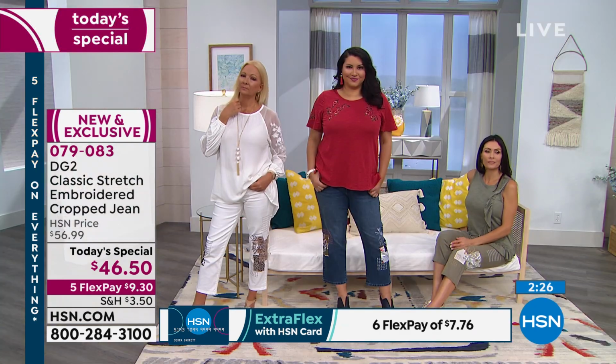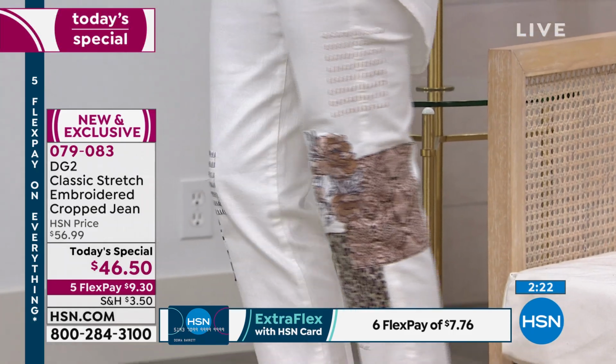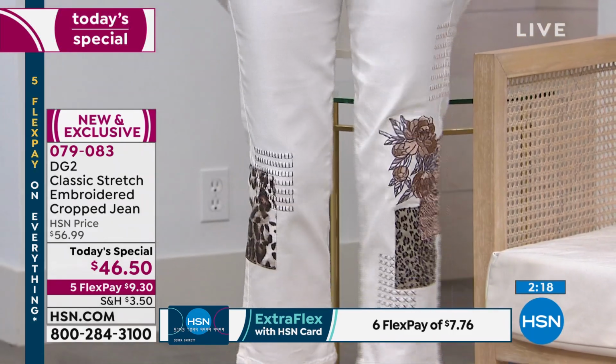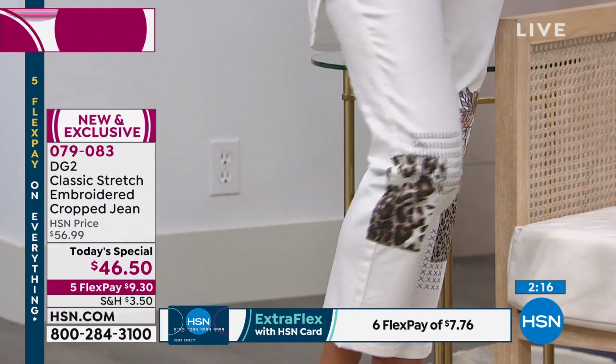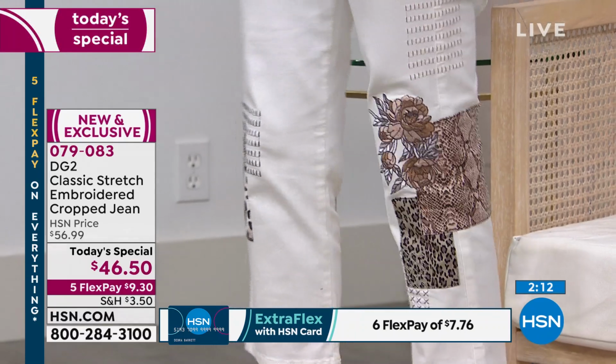So first time straight leg, first time the embroidered with the patch design. This is a big, big deal. It's the lowest priced novelty jean Diane has ever offered. And we're about to celebrate 25 years with her. It's her anniversary coming up in May.